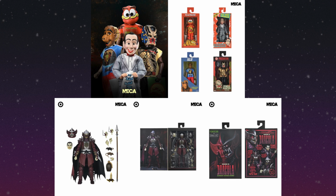And then second is an exclusive item. It is the Target exclusive Dracula Shredder, and this one is the Crimson version. And it will be available exclusively at Target. I'm wondering if this is going to be what week 5 of Target Geek-Out is NECA, and they might have some stuff, or maybe week 6, but keep your eyes out.